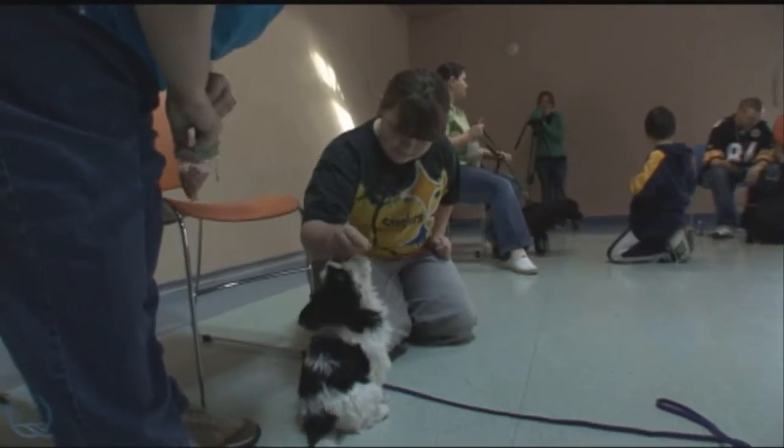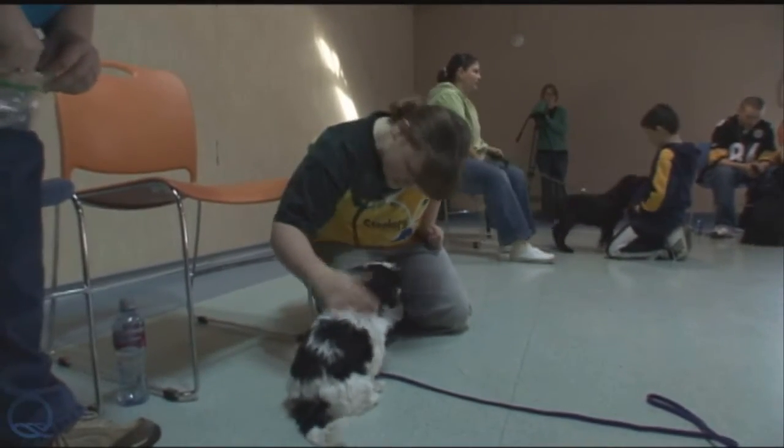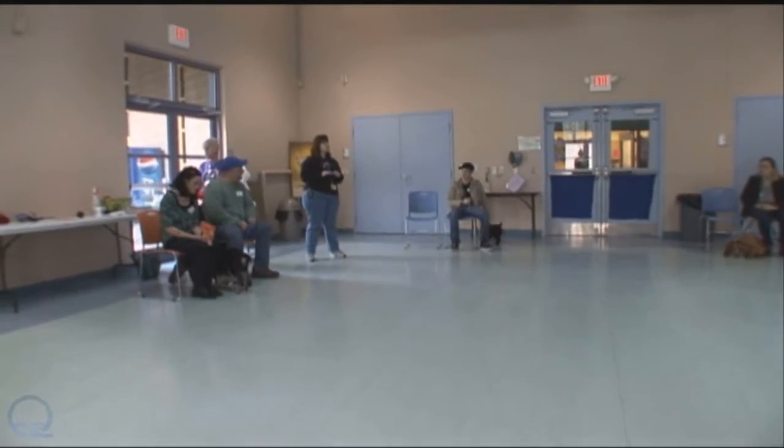You put the lure in front of your puppy's nose, pull it back to between his ears, and as his head goes up, his little behind goes down, and there's your sit. Until your puppy is rock solid with actually sitting, you're not going to use the word SIT.